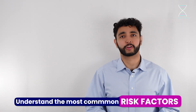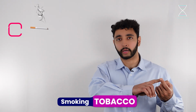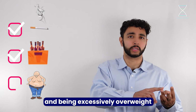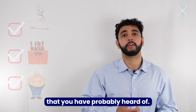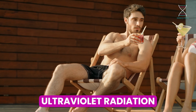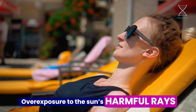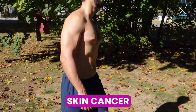First, understand the most common risk factors and known causes of cancer. Smoking tobacco, drinking alcohol, and being excessively overweight are known causes of cancer that you've probably heard of. Here are some other high-risk exposures to be aware of. First off, ultraviolet radiation. Overexposure to the sun's harmful rays is known to cause several deadly types of skin cancer.